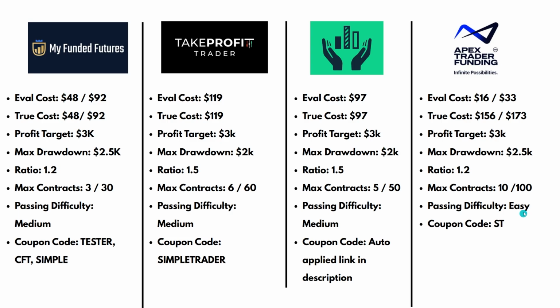But when you actually get funded, they do have some strict rules as far as payouts are concerned and all of that. So even though the passing difficulty is easy, which again, I think makes it good for beginners that don't have a lot of money, they can get good practice in, and the payout rules are a little bit strict, okay?